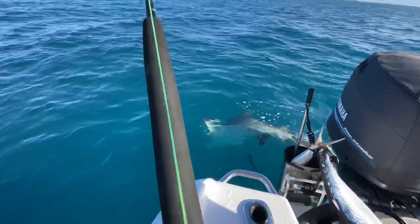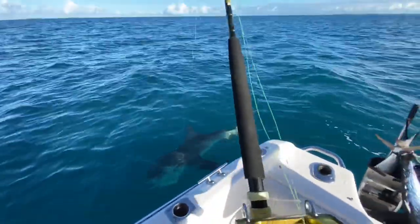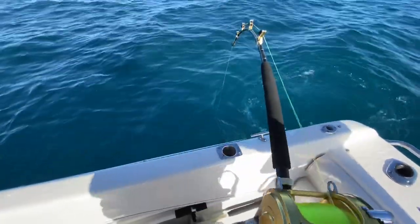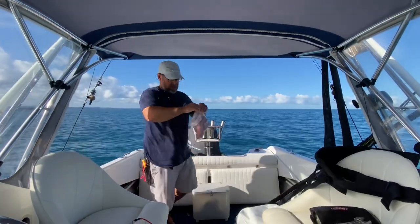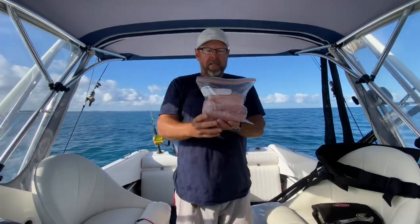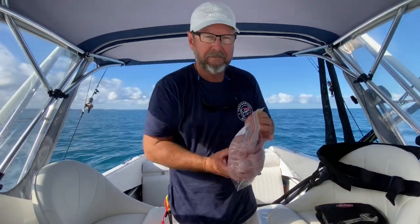So this is that big bull shark that ate that mac tuna. I'd put him at 8 or 9 foot, big solid fish. Anyway, I get him close and let him go. Is that one mackerel? Such a good yield on those fish.